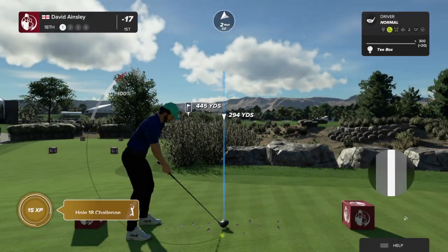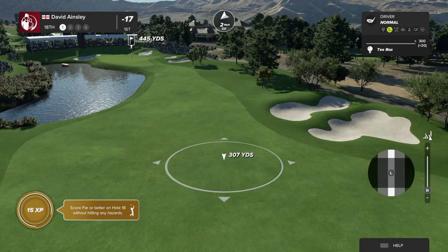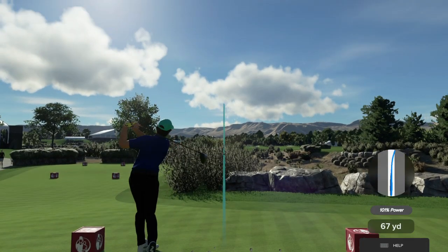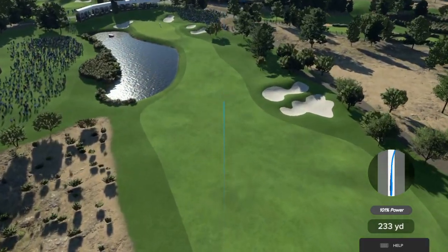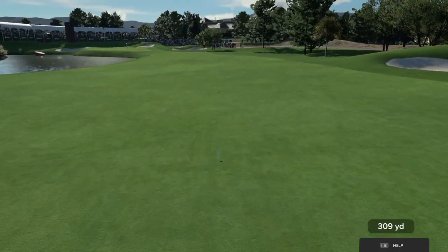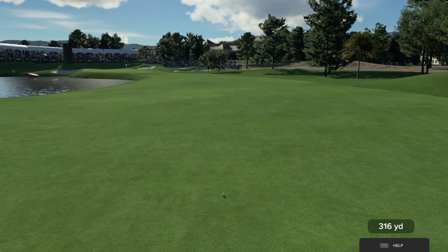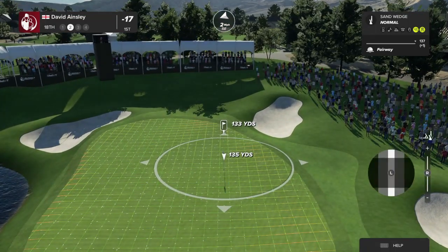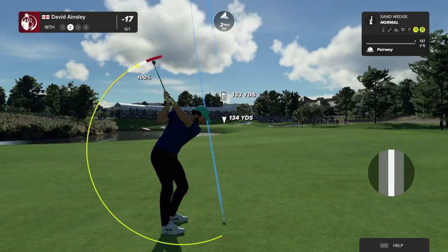The 18th at TPC Summerlin is a 444-yard par 4 with a big body of water just beyond the gully, which you've got to drive. Make sure you avoid those bunkers on the right side to give you a good iron into this green. Attaboy, good shot. Do you like the view from where you're standing, Henny? And from around 135 yards.